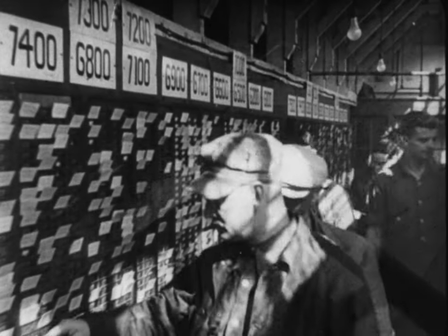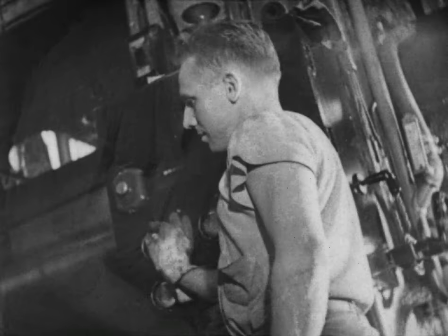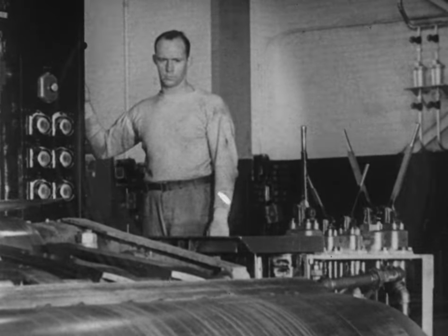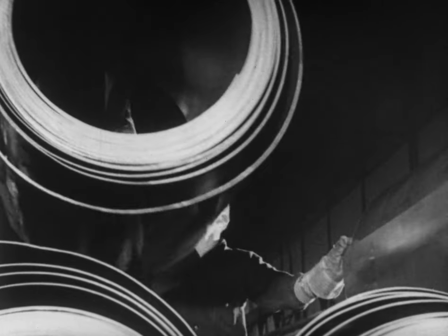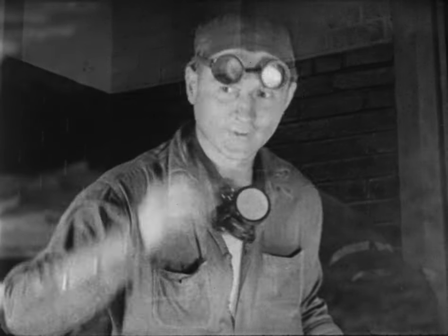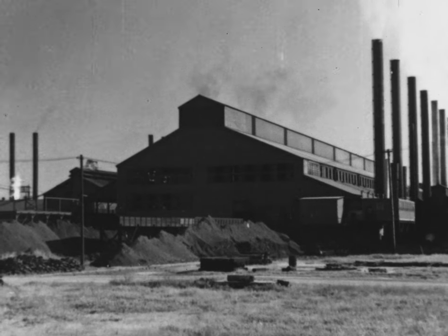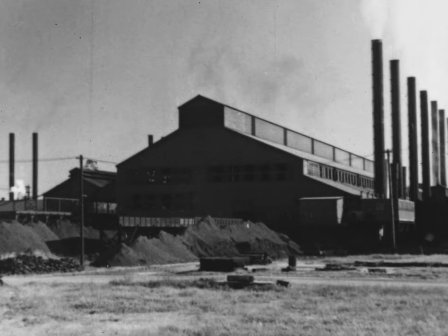Increased production made possible by continuous sheet rolling created thousands of new and better jobs in the steel industry, as well as industries served by steel. The continuous mill is only one step in the manufacture of iron and steel sheets. Let's join these men as they go to work in a modern steel plant. We start with the iron ore and follow the interesting processes that convert it into metal for our daily use.